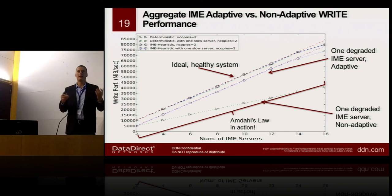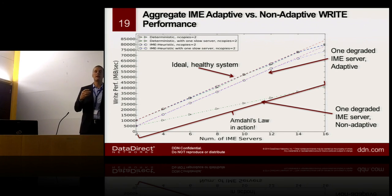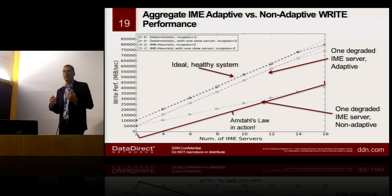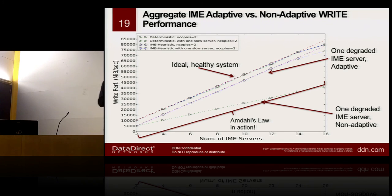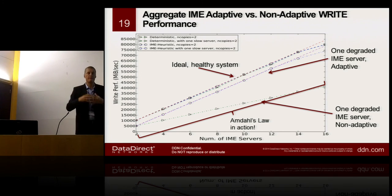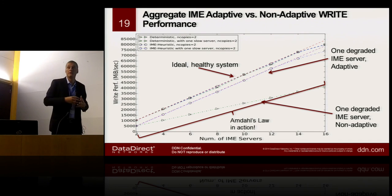So the idea is that IME keeps a latency table. Anytime a client ships data towards an IME server, it records the latency it took to receive an acknowledgment of that I/O. With this table, the client is able to deliver the data according to the status of the overall infrastructure. So if I have an IME server which for whatever reason is responding slower, then I will send that IME server less data. I mean, at the limit, I won't send any data at all if it's so slow.